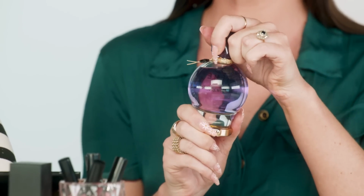It smells so beautiful. Gotta smell this. Oh my gosh, it smells so good. Just breathe that in. Yes. It's like it's October. Oh my gosh, it's fall.